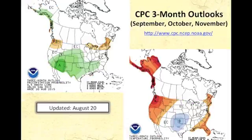The Climate Prediction Center CPC 3-month outlooks were updated August 20th and reflect September, October, and November. Above normal temperatures are expected to continue across the west coast and Alaska and parts of Florida and along the eastern coast, with below normal temperatures possible across portions of the southern plains. Equal chances of above or below temperatures are expected elsewhere.